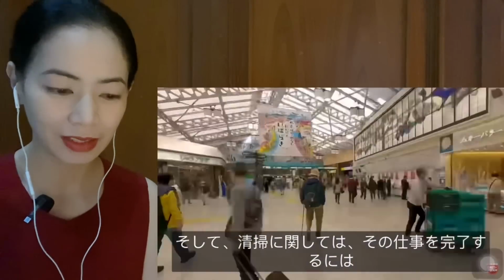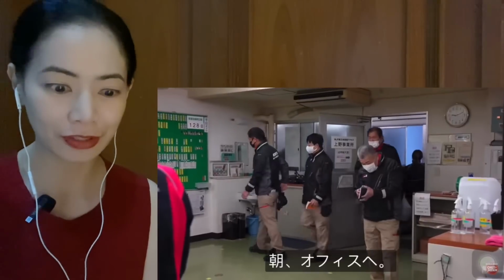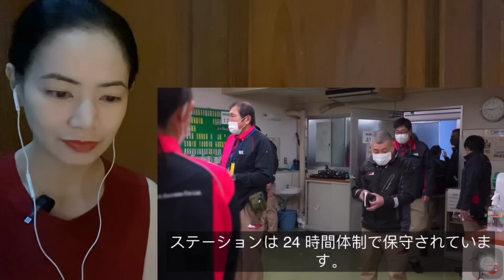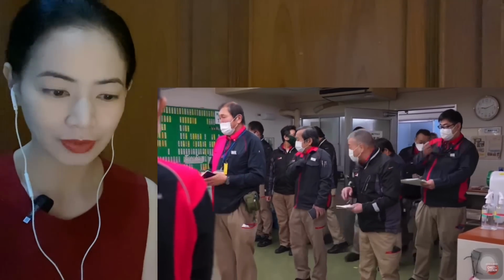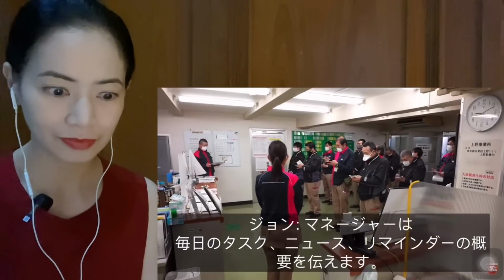And when it comes to cleaning it, it takes a team of dedicated professionals to get the job done. Of course. Morning at the office. There are many shifts throughout the day, stations maintained around the clock. This is the group shift meeting at 9 a.m. Managers give a rundown of daily tasks, news, reminders.